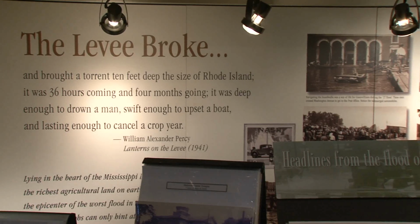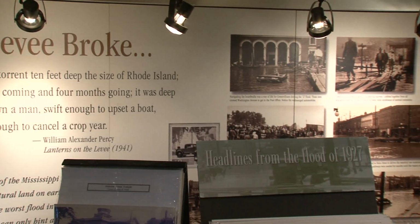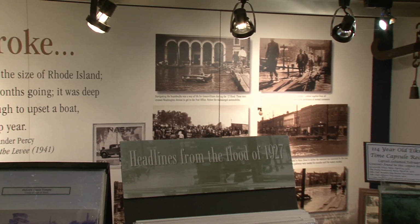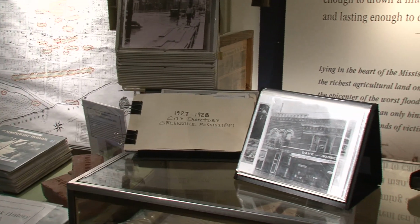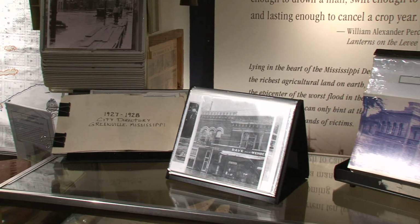The levee broke and brought a torrent 10 feet deep, the size of Rhode Island. It was 36 hours coming and 4 months going. It was deep enough to drown a man, swift enough to upset a boat, and lasting enough to cancel a crop year. This was written by William Alexander Percy in his book Lanterns on the Levee.